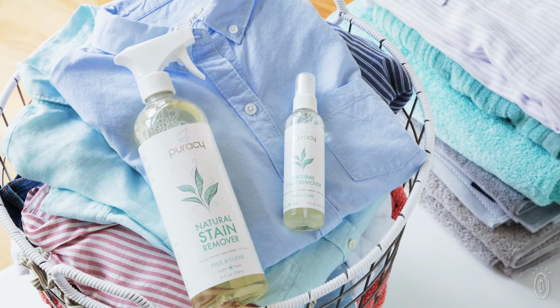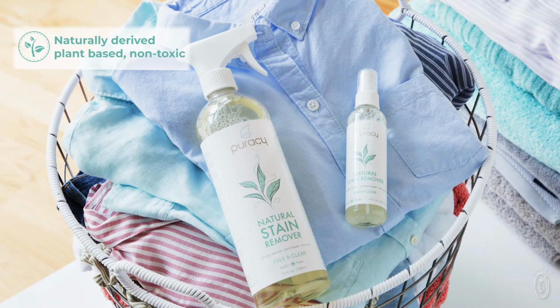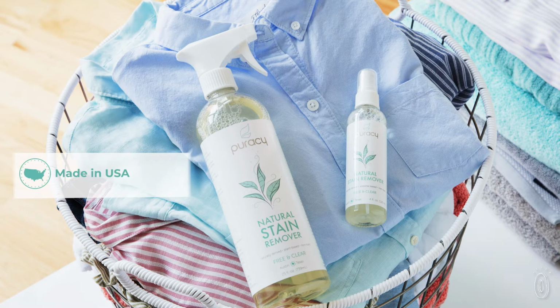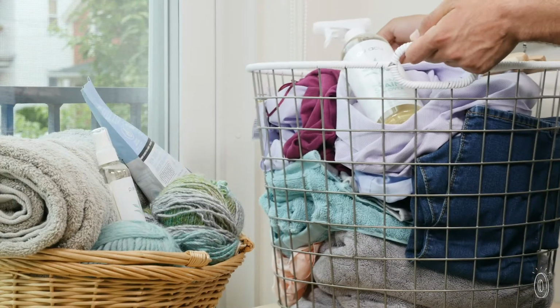The remover was developed by PhDs to harness the natural stain-releasing powers of 6 different plant enzymes, and tested by doctors to ensure its safety. Each enzyme is suited to break down a different type of stain, like mayonnaise and lipase that works on oil.